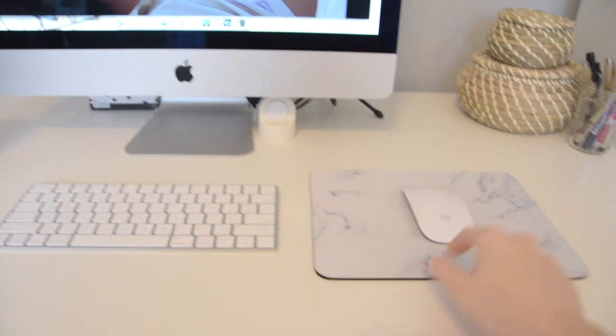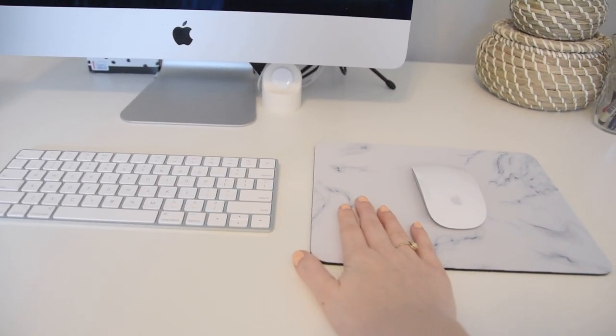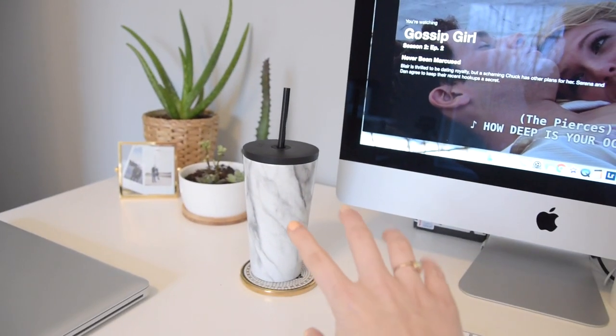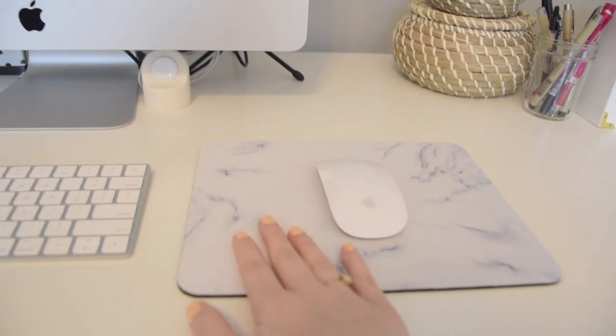Then keyboard and mouse. This is an Amazon mouse pad. I'm not a big fan of marble, so I don't know why I have marble here and marble there. I'm much more of a natural vibes person, like this kind of thing. So I might replace this at some point.